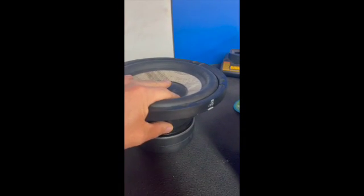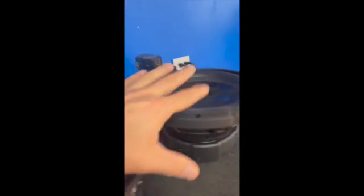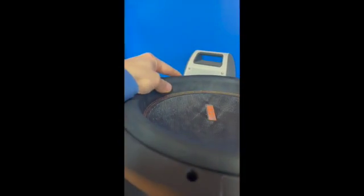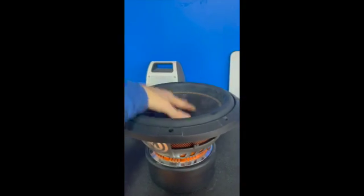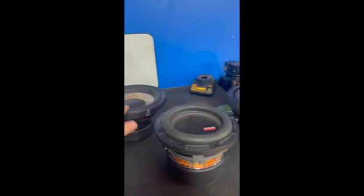Now these subs can get loud when tuned properly. Same with these. But obviously these subs can get louder. They have a bigger surround, they have a higher excursion, so the sub can come out more than these can. That's what excursion is. In turn, when you create more air pressure, it creates the feeling of being louder.